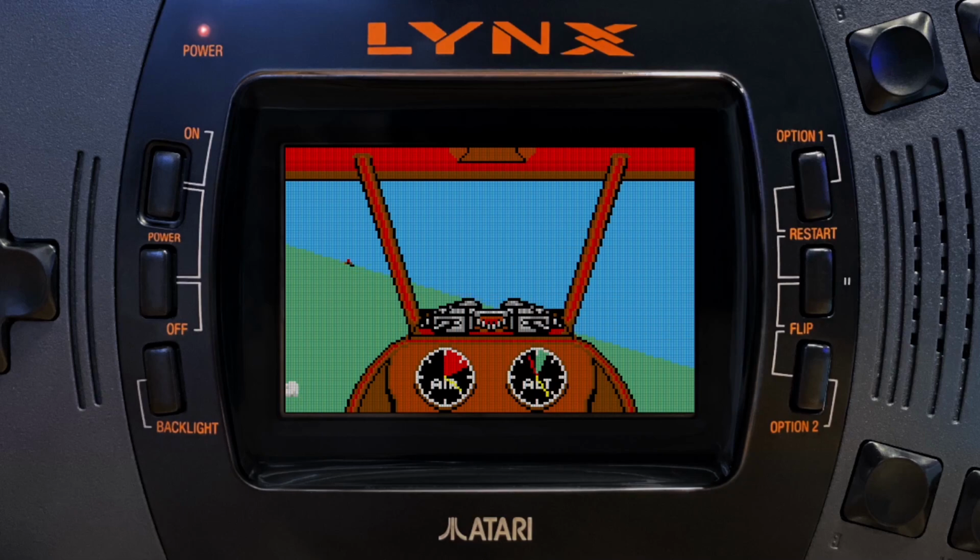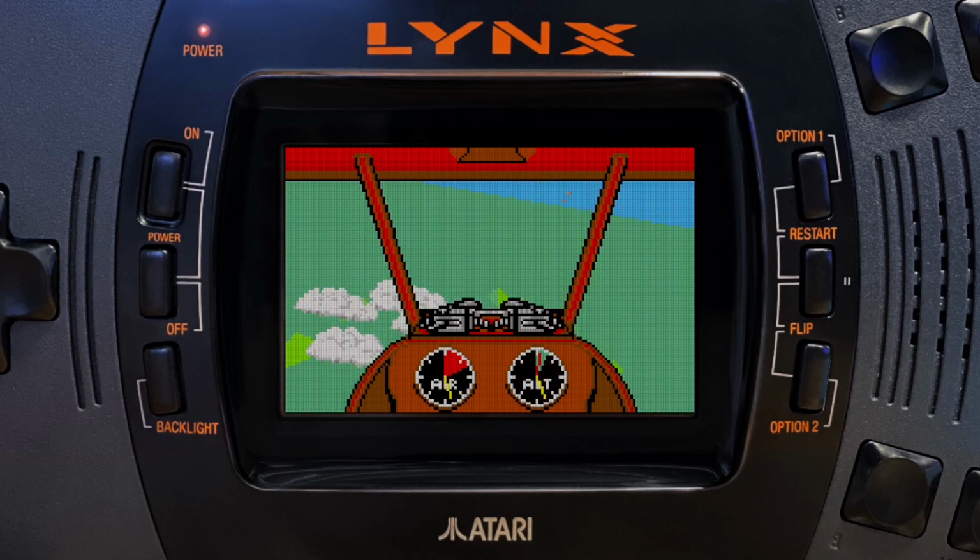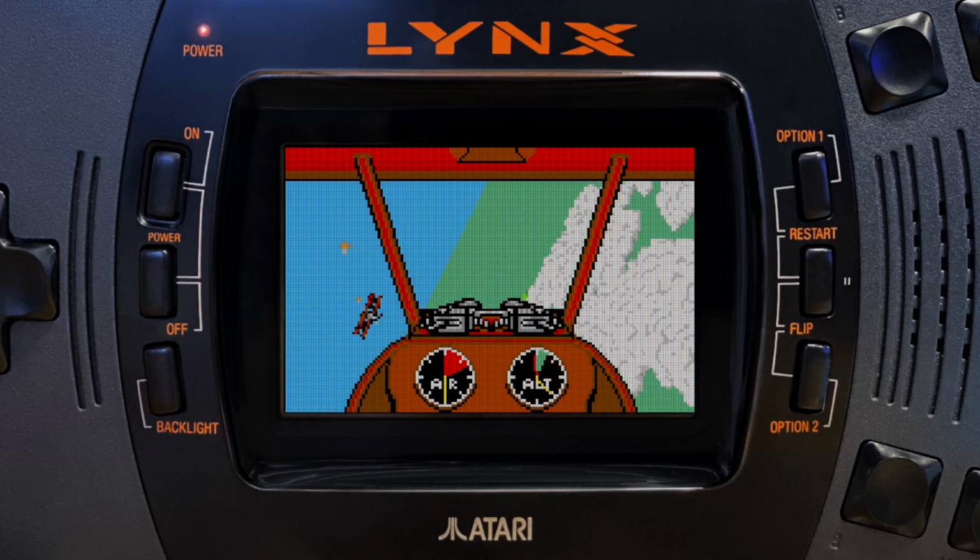Alright. Little Red Baron flight simulator action here. I don't know if I'm supposed to be shooting people on a milk run, but I've got unlimited ammo, so I'm shooting. Looks like I flew right by him. Let's see if I can do a barrel roll or something. Yes, I can. Let's see if I can do a loop-de-loop. Yep. I don't know where my adversary went. There he is.